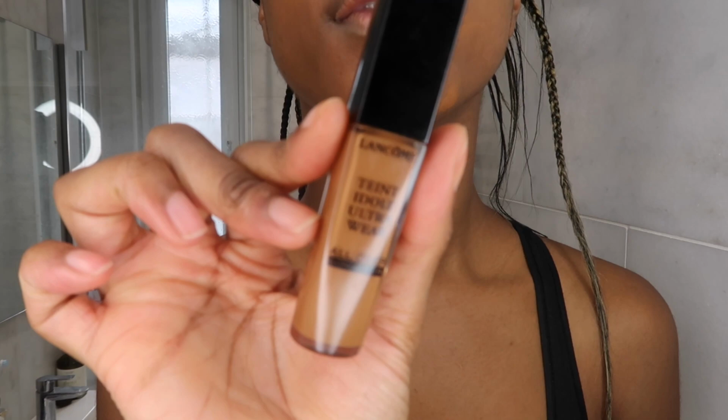This is in the shade 11 or 500. And on this side, I'm going to use the Dior Forever Correct Concealer in the shade 5N. It is very seamless with the Dior concealer. The concealer and the foundation do work together very well. Even though the shades aren't exactly the same, they are very seamless. So is the other one, to be fair.